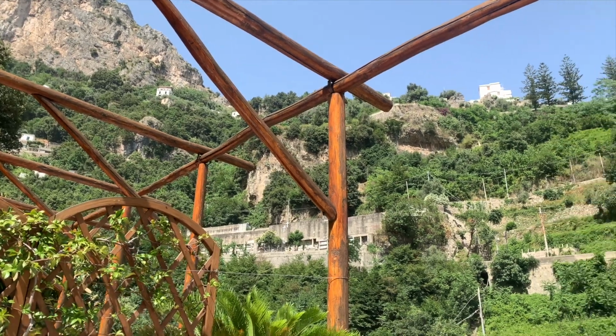But yeah, for the rest of the day, I think we're going to enjoy the outdoor setting a little bit, and read a little bit and just enjoy the view and relax. And then we're going to walk around a little bit in Amalfi. And yeah, that's the plan for the rest of the day.